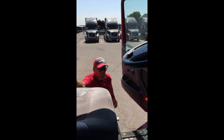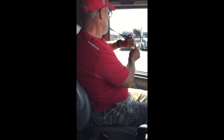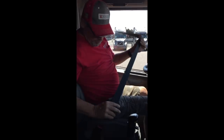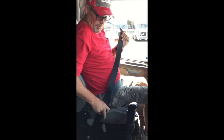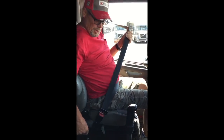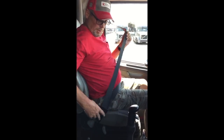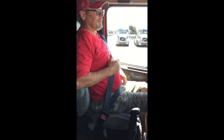When entering the cab, have 3 points of contact at all times. Come in, shut your door. You're checking your seat belt. You're looking for tears, rips, any fraying on your seat belt. Make sure it works and is in good condition. It goes in and releases. Locks in and releases. Lock it in.